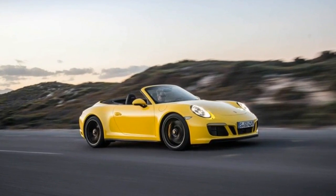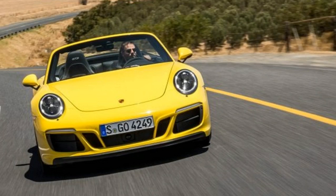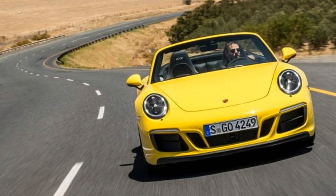As for which is the best GTS, that comes down to a matter of taste. After extensive time behind the wheel of every variant, we can assure you that each one delivers a driving experience among the greatest available anywhere.